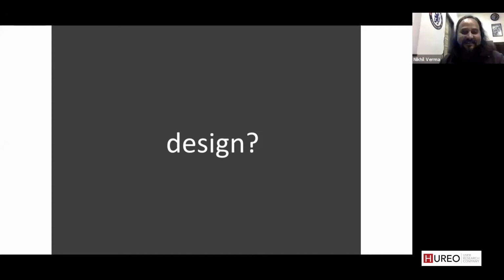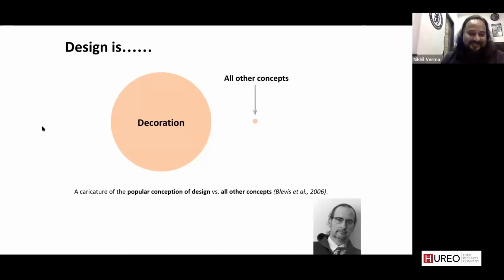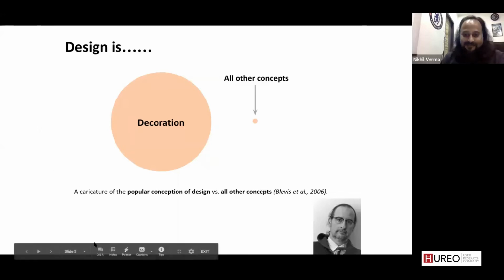Yeah, so please tell me, what is design to you. Shweta is answering. She's saying design is to make meaning. Oh, nice. I like that answer. It's very important. And yes, Shweta, you're right. Design is to create meaning.